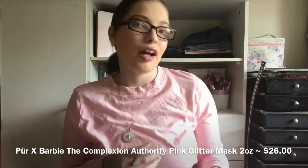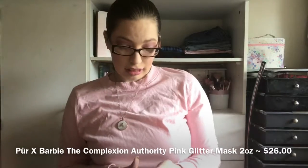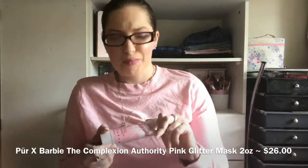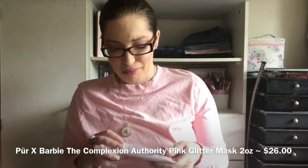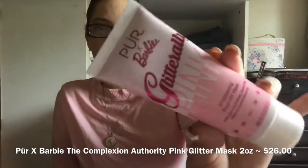Sorry, I have a hair. I have cats, guys, so hair is bound to fly around on me. But I was really excited about this because I love Barbie. I love pink. So I believe this was for Barbie's anniversary and stuff like that. This is $26, but look how cool. Light pink and hot pink.